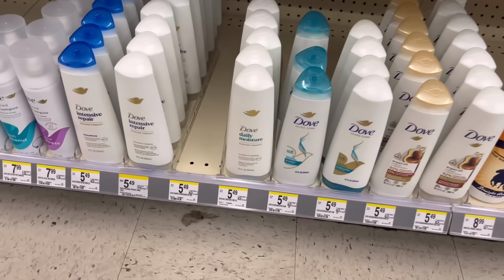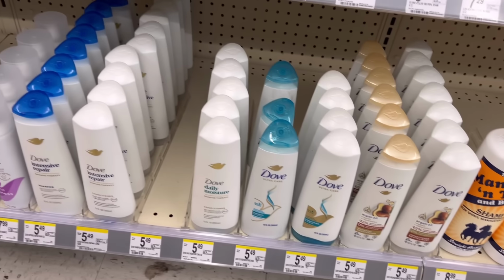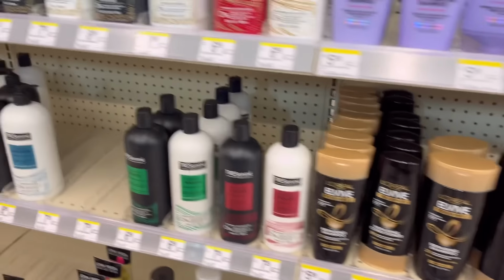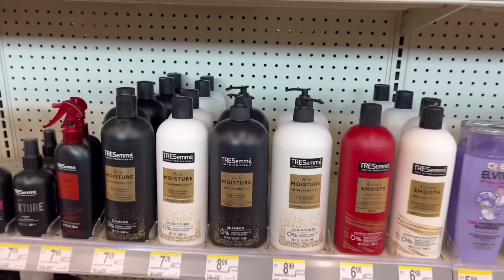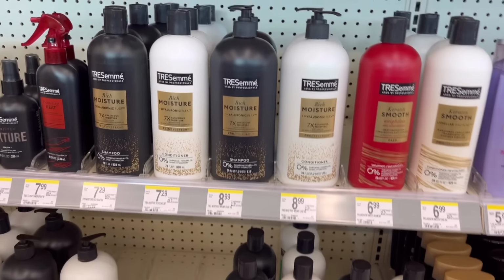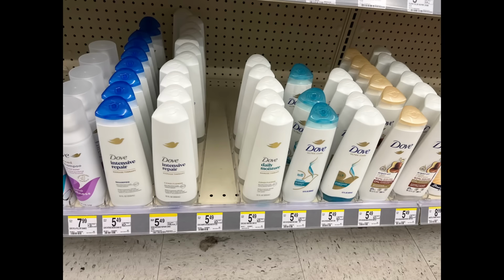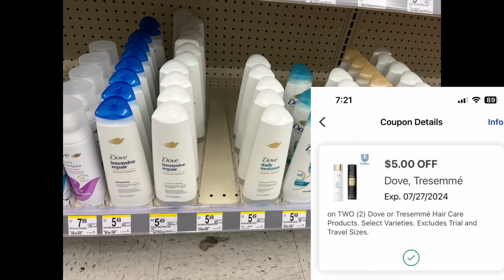The Dove or Tresemme, these are the Dove shampoo and conditioner, hair care, and then the Tresemme are here. They're going to be $4 to $10. Buy two, get $5 in registered rewards. And we have $5 off of two digital coupons.